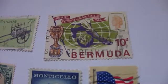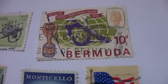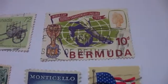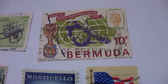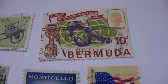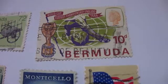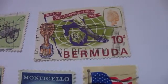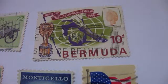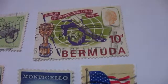Okay, then here we have Bermuda. This one, I don't know. This one is very, very interesting. Kind of surprised. It actually is the World Cup Football Championship, England, 1966. Look at that, making a whole beautiful postage stamp for that. 10D. Bermuda World Cup Football Championship, England, 1966.